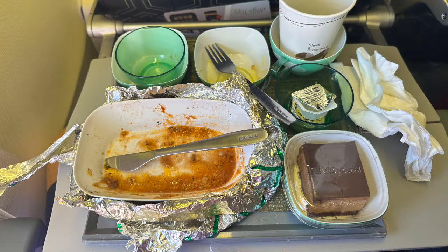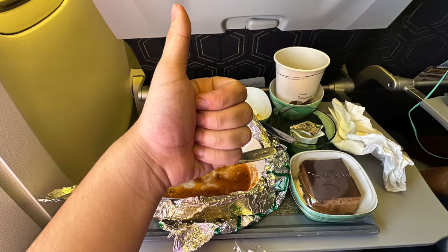Overall, the first in-flight meal was absolutely delicious. Once again, you do get a nice variety of fruits and vegetables, and the main course is just really good. It just tasted really good. Nice work, EVA Air, for another outstanding passenger service.